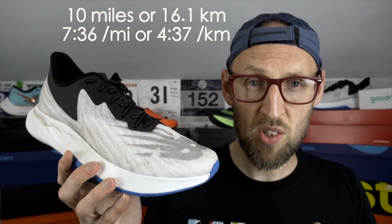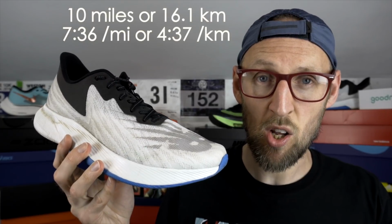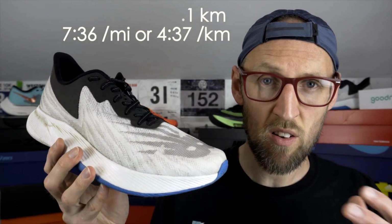So finished off this week's training with 10 miles in the New Balance Fuelcell TC. Really loving this shoe today. Hit about 7 minutes 25 seconds per mile. That run today was 10 miles, 1 mile at an easier recovery pace, and then a mile on at something towards my half marathon target pace. These performed exceptionally well today.